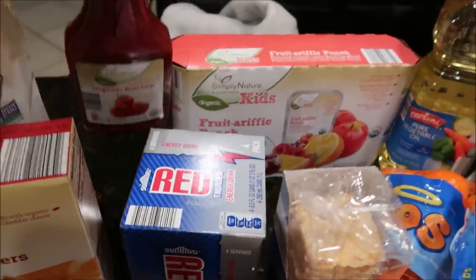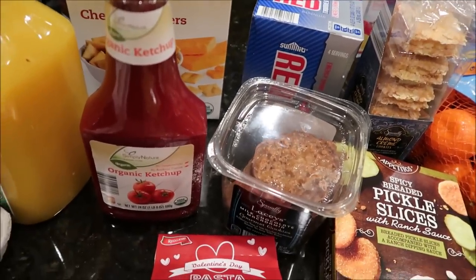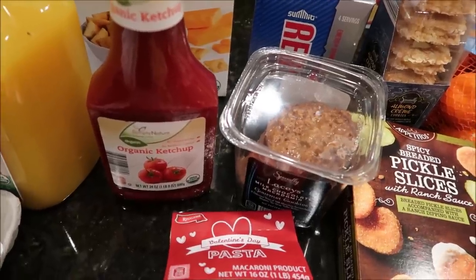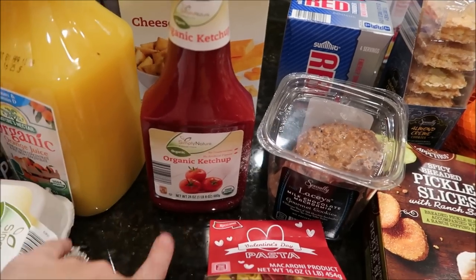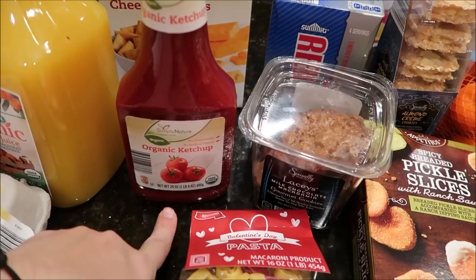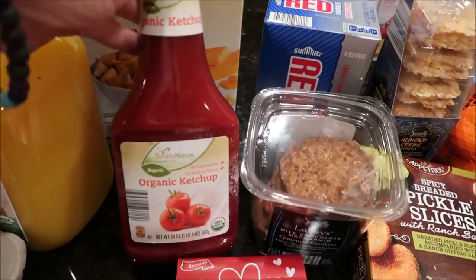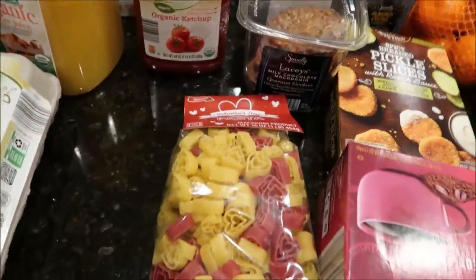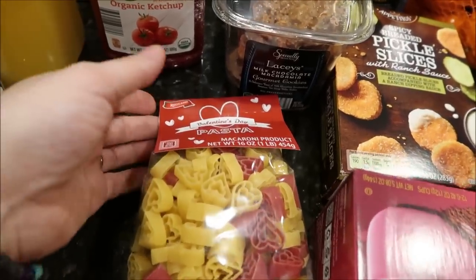I did scoop this organic ketchup up and I'm excited to try this. We do usually get the two pack from BJ's as well, but if this is good, this ends up being a way better deal. This is a smaller thing, but I think I pay $5.99 for a two pack and this was like $1. $1, you guys, for organic ketchup.